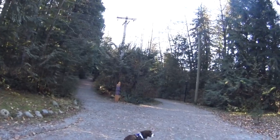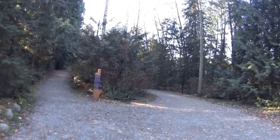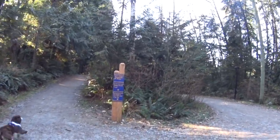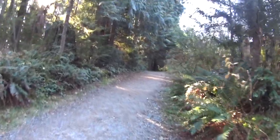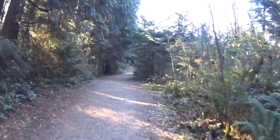So we're coming into the fork in the road where we were going to go. We would have gone down to the right back up to the car, but as we've only been out for like 45 minutes, we decided to carry on. So footbridge to the Lynn Valley Road and bus stop, that's where we were going. We're now going to the Lynn Canyon Suspension Bridge and we're going to follow another trail, do a loop over the bridge, show you a few sights over there, and then turn right and come back up the other side of the Lynn Creek.